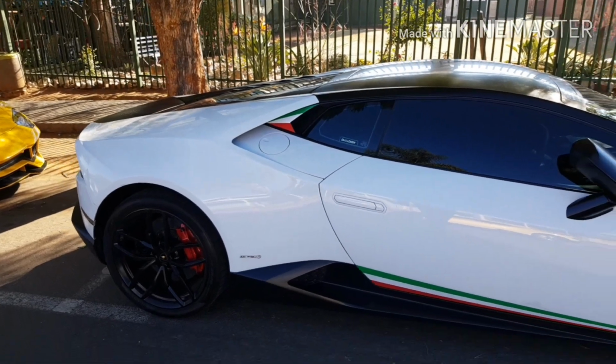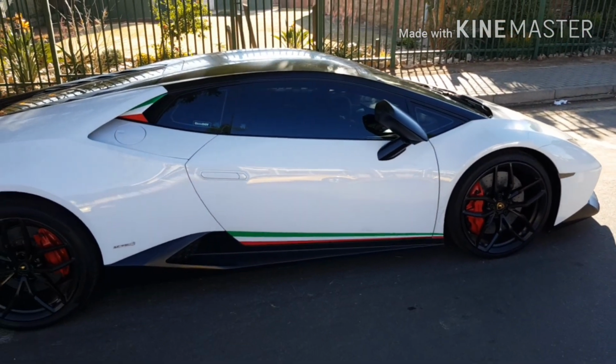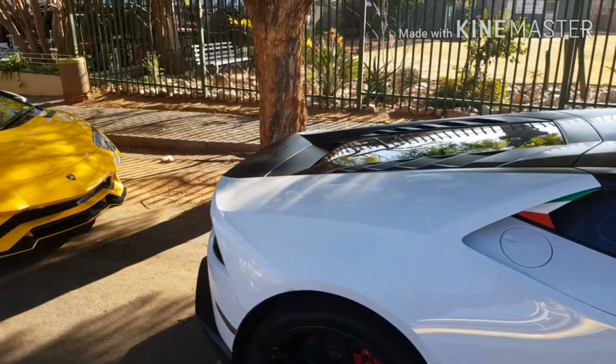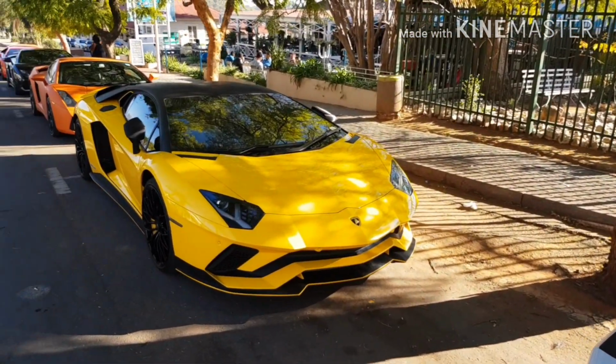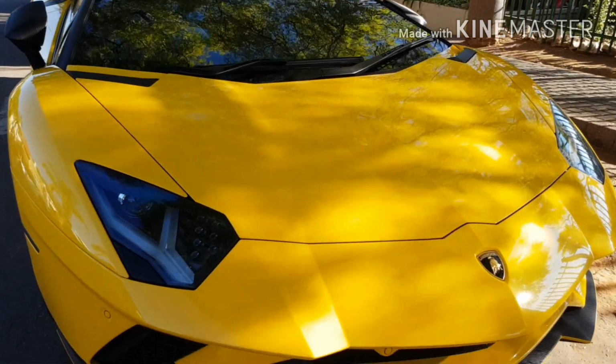Sorry for that, that's the bike just passing by. Behind his car we have the Aventador S. Love this yellow, just pops in the sunlight.